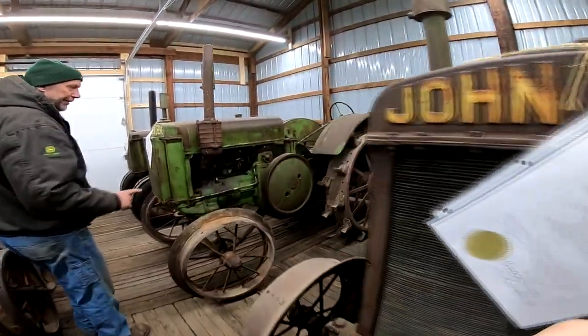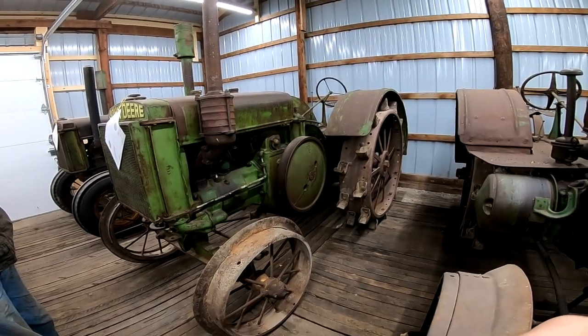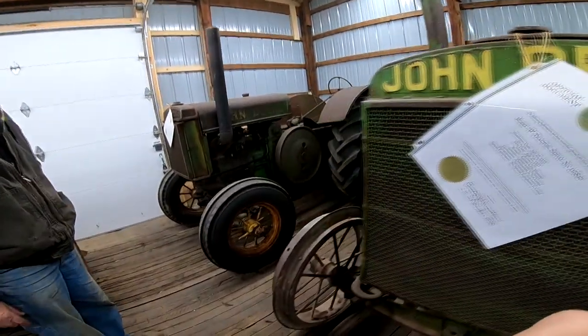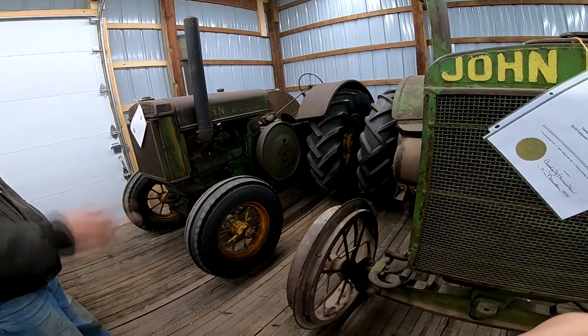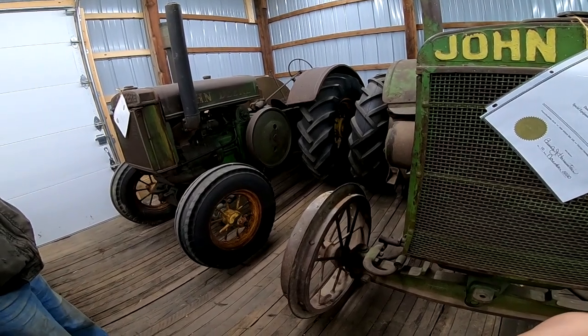This one here is a 33. Still in the Depression. I think there was 500 and some in 33. So a little bit of work to do on that one yet. The Depression and the War era tractors were low production. Yeah, the Depression, and the war. That's a 38, round spokes. Nothing too special there, and it's a pretty nice original.